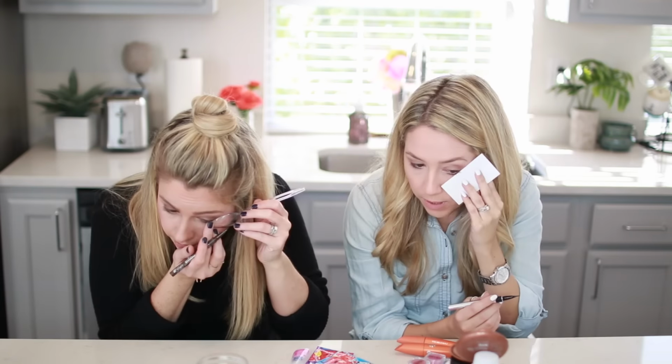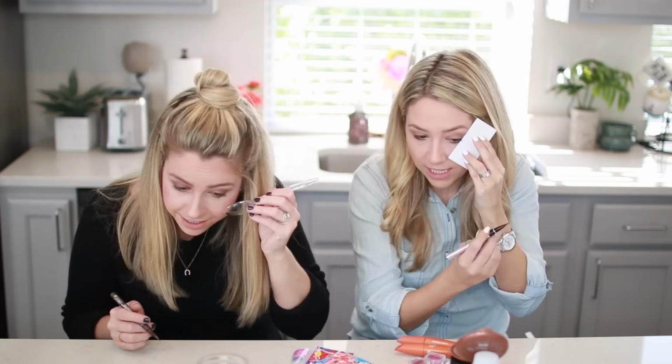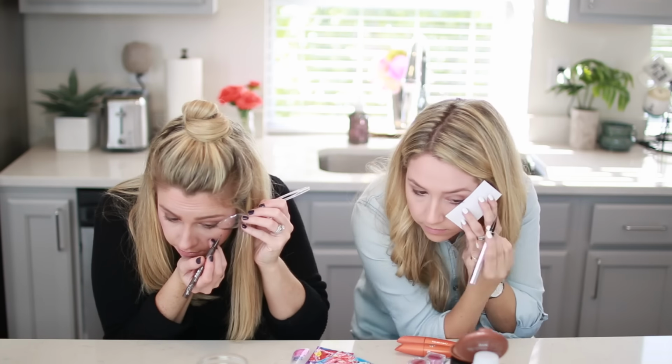Do you take your bottom lash line? You match it to your eyebrow. Eyebrow like that? Yeah. Wow, that seems like really intense. I'm excited to try this. Okay, here we go. I don't know if I'm doing this right or not, because it's doing a different angle. Isn't it?